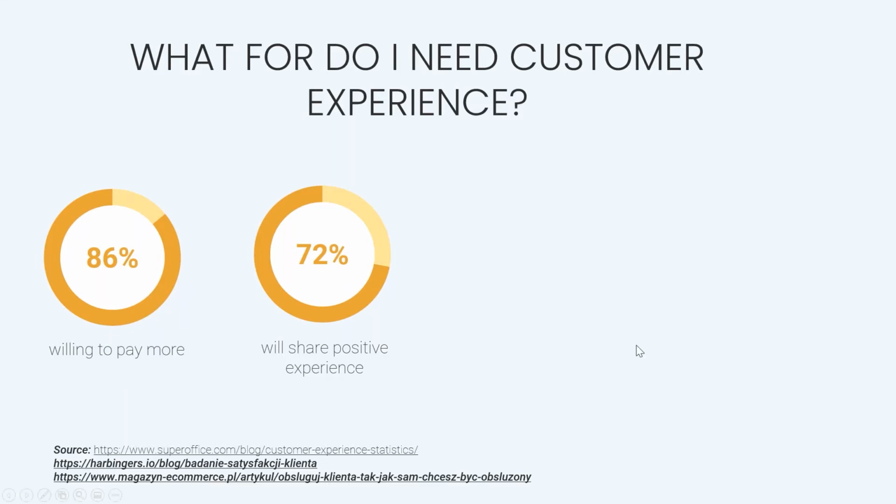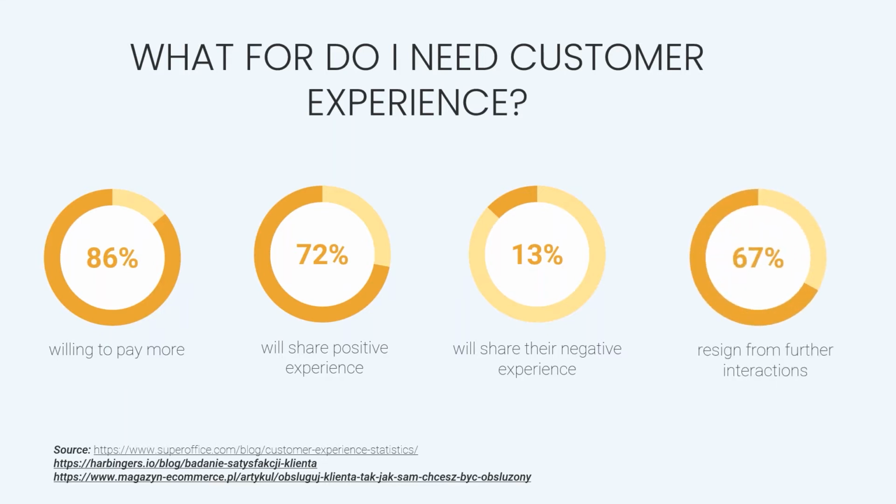On the other hand, 13% of respondents declared that they will share the negative experience, but in that case, they will share it with 15 people and more. So yeah, we can gain a lot, but as well we can lose a lot, because 67% of the respondents declared that if they experience a poor level of cooperation with the company, low level customer experience, they will resign from further interactions with the brand, with the company. So they will simply churn.